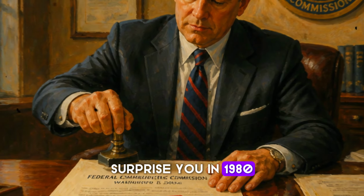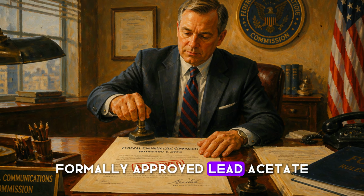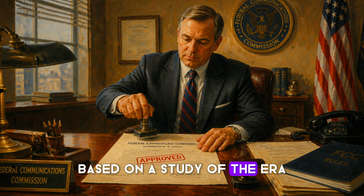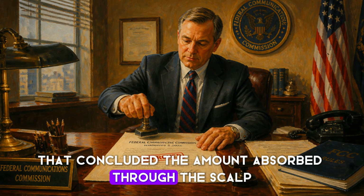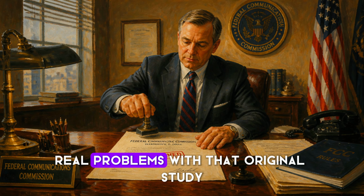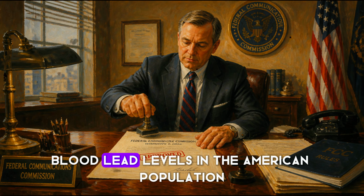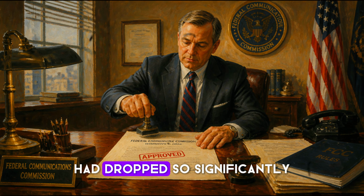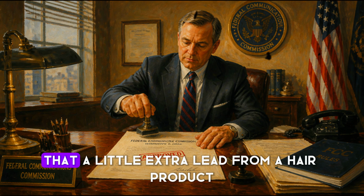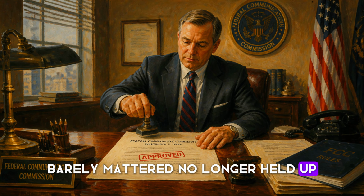In 1980, the United States Food and Drug Administration formally approved lead acetate as an ingredient in these products, based on a study of the era that concluded the amount absorbed through the scalp was insignificant. The FDA later acknowledged real problems with that original study, and separately noted that overall blood lead levels in the American population had dropped so significantly since 1980 that the old assumption that a little extra lead from a hair product barely mattered no longer held up.